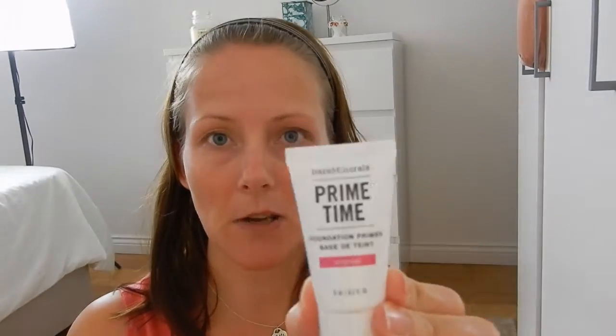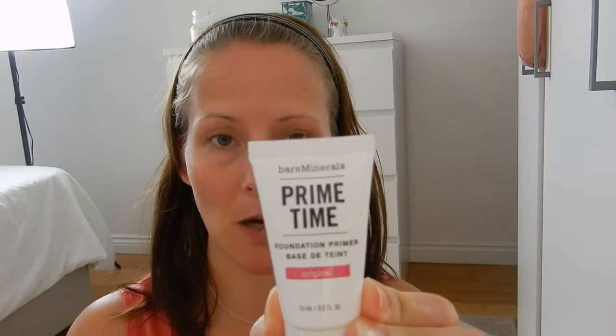I start off by using my Bare Minerals Prime Time Primer, and I literally just put a dab across my face where I get very porous. Literally just lightly dab that around. They say, don't they, primer, sorry, is like underwear for makeup.